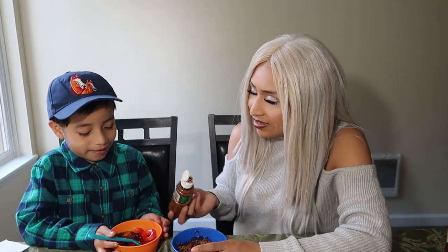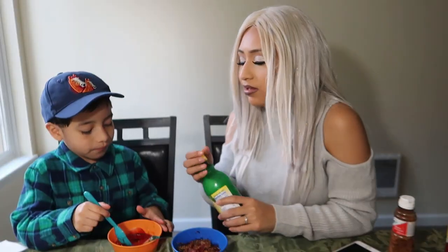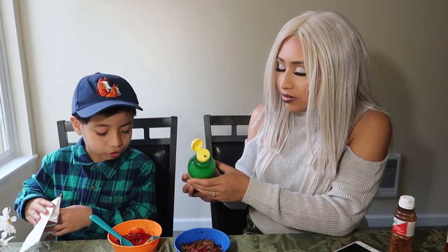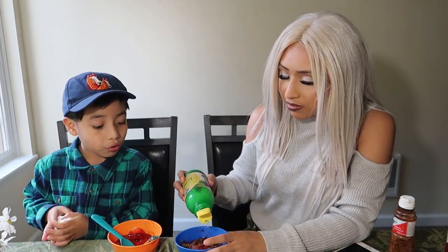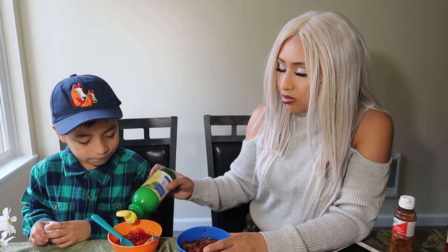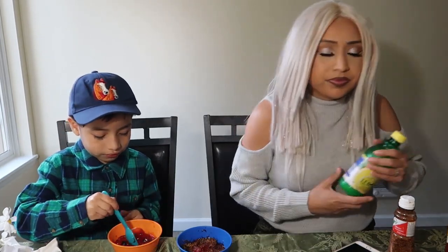Okay, yeah. We don't have the original lemons, but we have this. It tastes good, Mom. Yeah? Let's take a bite. I like that. We have this lemon juice. Going to mix it around. Now you're going to mix it around too.